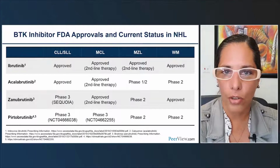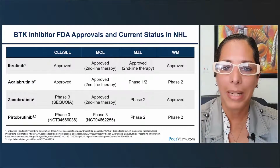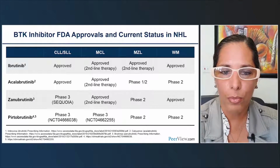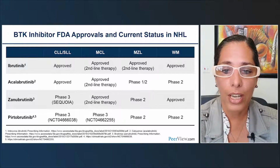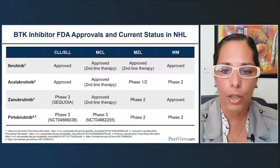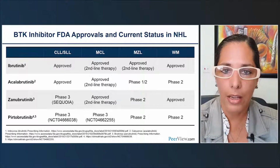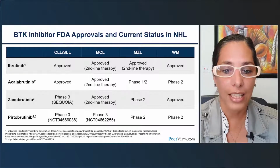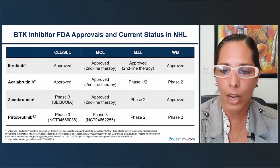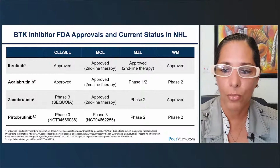So just as an introduction, as I said, this symposium is BTK inhibitor focused. Let's review the BTK inhibitor FDA approvals in CLL and non-Hodgkin's lymphoma. Ibrutinib was the first to market, approved in 2013, with approval in CLL, mantle cell, marginal zone, and Waldenstrom's. Shortly thereafter, Acalabrutinib became approved in CLL as well as mantle cell lymphoma in second-line therapy. And then Zanubrutinib, with lots of data coming out, is soon to be approved in CLL, but it's approved in mantle cell lymphoma in second-line therapy, and just recently Waldenstrom's as well.